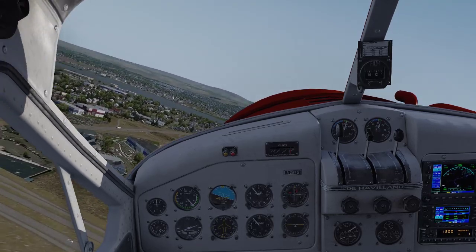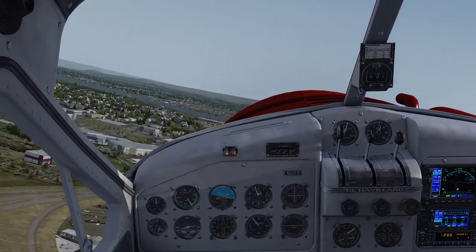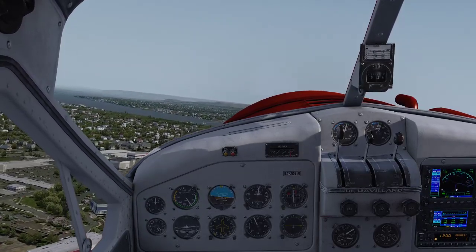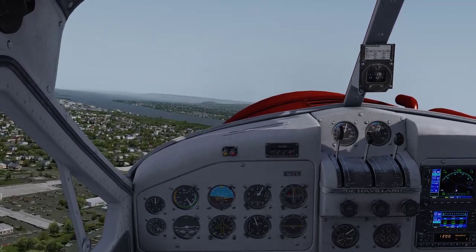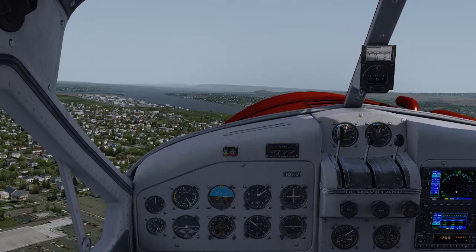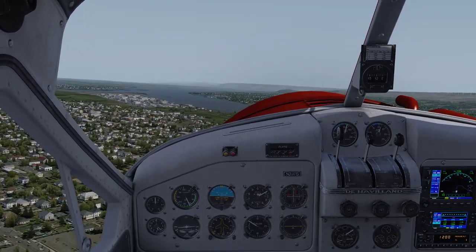I'll change that in just a second here, but there's our river. We're going to keep it low and slow. It should be about an hour down to Troutdale, and looking forward to it. I think the last time I was in the Beaver, I was doing a tour of the seaplane bases up a little bit further to the northwest.